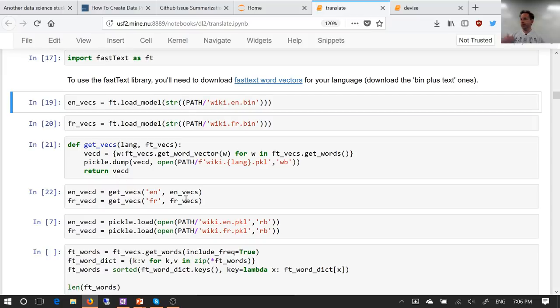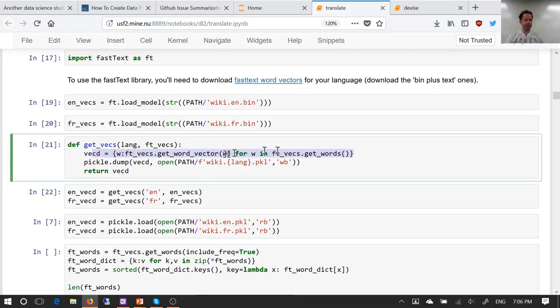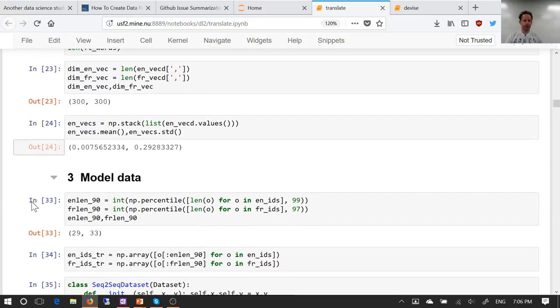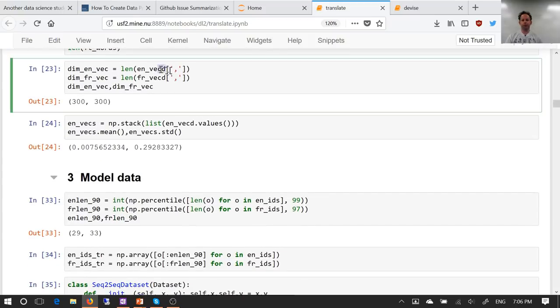And then I'm going to convert it into a standard Python dictionary to make it a bit easier to work with. So this is just going to go through each word with a dictionary comprehension and save it as a pickled dictionary. Okay? So now we've got our pickled dictionary. We can go ahead and look up a word, for example, comma. And that will return a vector. The length of that vector is the dimensionality of this set of word vectors. So in this case, we've got 300 dimensional English and French word vectors.